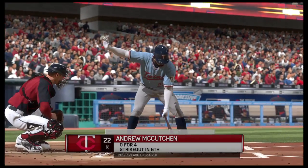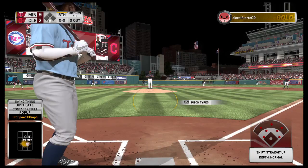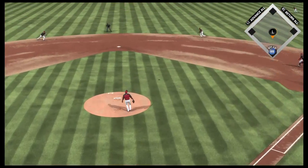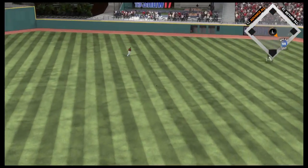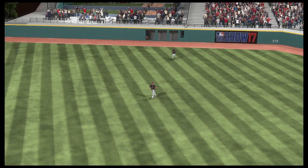Here's Andrew McCutchen now. 0 for 4 with a strikeout thus far. Right fielder, Andrew McCutchen. Here's the first pitch to him. Pitch swung on and hit in the air. Trout giving chase. He gets there to make the play for the first out of the inning.